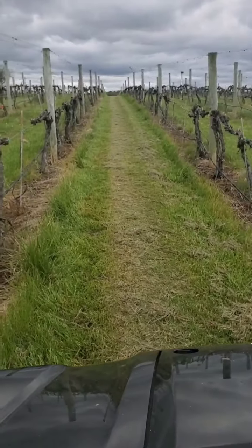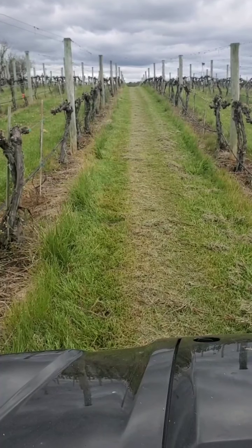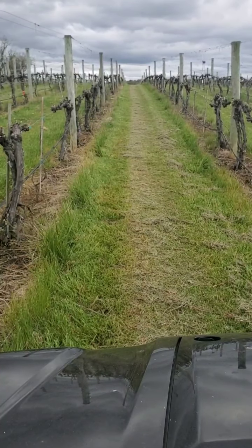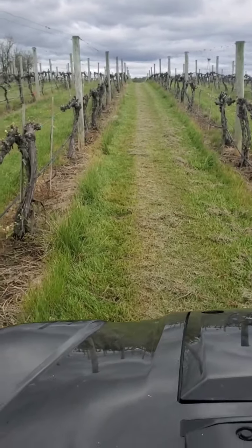This is our Block 3 Petit Verdot. This block, Petit Verdot, tends to bud out a little bit later than the other blocks, so it's not nearly as far along, but we'll take a look and see if we have any damage.